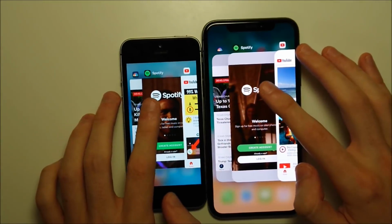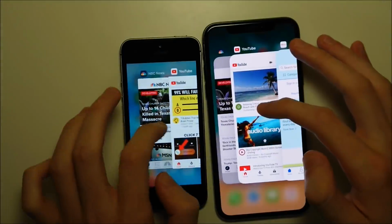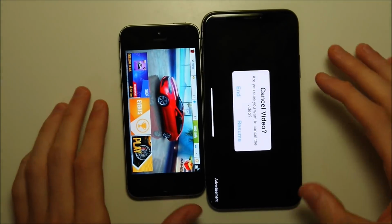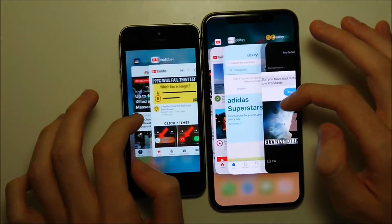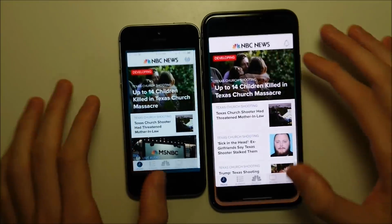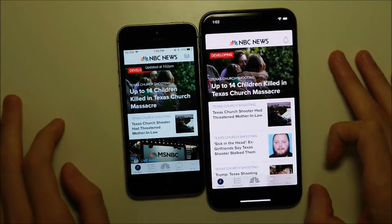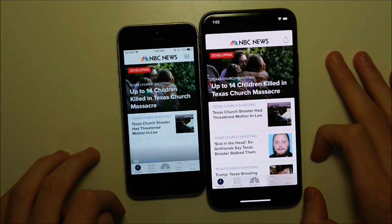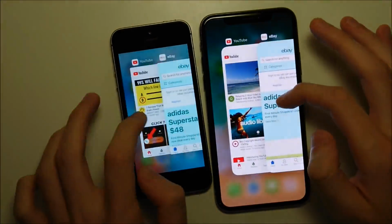Going back towards the beginning here with Spotify. Excellent. And next up, Asphalt 8. So again, guys, Asphalt 8 is one of those apps that 99% of phones will reload. Next up, NBC. And this one generally takes a couple seconds to refresh on the iPhone. So this one going here to the 10.